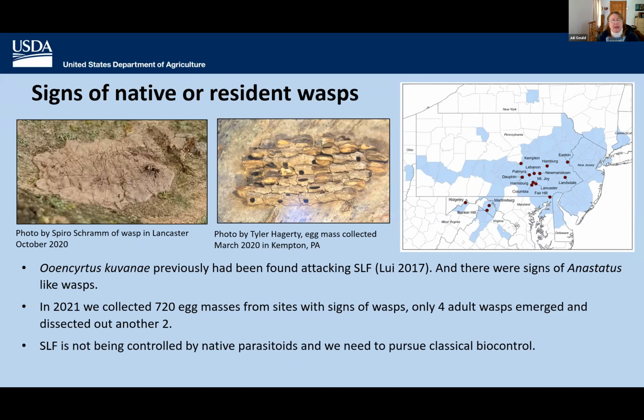And we have had some anecdotal evidence and just examples of some parasitoids attacking particularly the eggs of spotted lanternfly. Hoping Liu has published about finding Oencyrtus kuvanae, which is a parasitoid of Lymantria dispar. We've seen signs of an Anastatus-like wasp. This picture here shows one of those wasps on a spotted lanternfly egg in Lancaster, Pennsylvania. We sometimes find these egg masses that have holes that look like the emergence holes of Anastatus wasps.